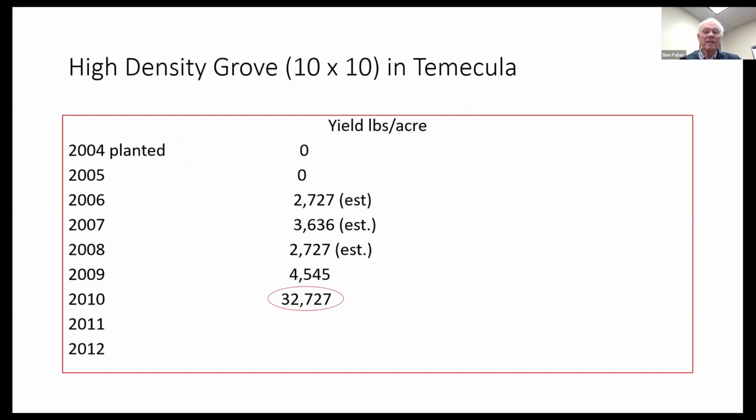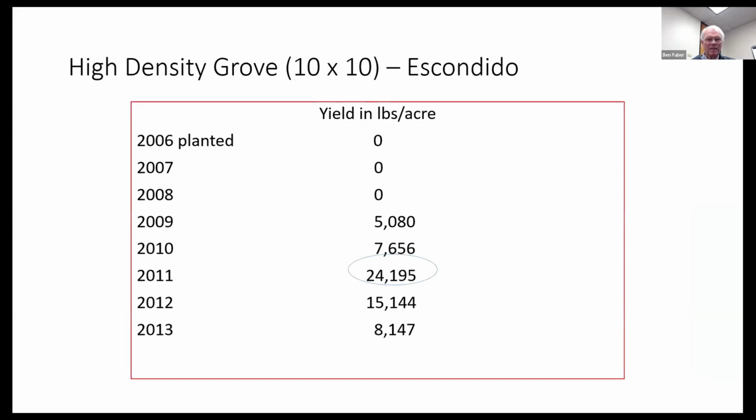It's easy to explain, and it maintains trees at a given height and productivity. So this is a high density trial that Gary Bender set up down south. And you can see what happens in high density. When you're doing pruning, you can get some pretty decent yields. This is another trial that he had down in Escondido. You don't completely eliminate alternate bearing, but you still maintain some pretty darn good yields.